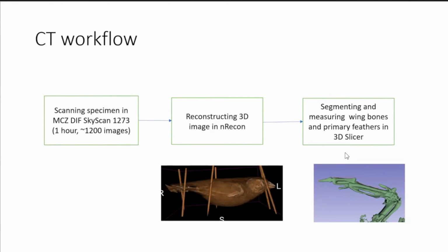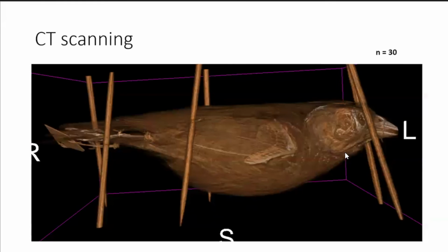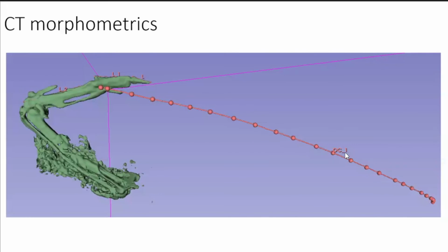I'm not going to talk too much about this, but basically I CT scanned a small proportion of the birds, about 30 of them, so about a tenth of the birds. It's a time-intensive process, but we're able to extract really precise CT scans of wing morphology for these birds, and it's a distribution of them from across the range of the species. We're able to pull a few precise morphometrics out of the wing. Those included the length of three different bones in the wing, as well as the length of the outermost primary feather. These are much more precise measurements than we can get from hand measurements of hand-wing index, as is typically done.